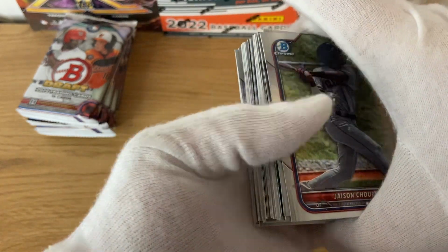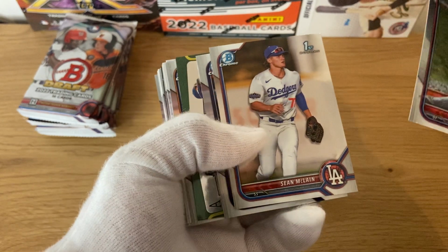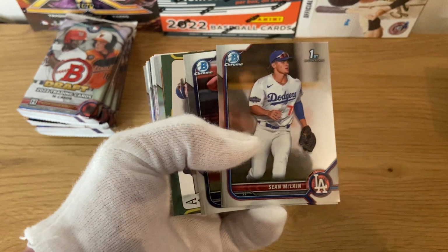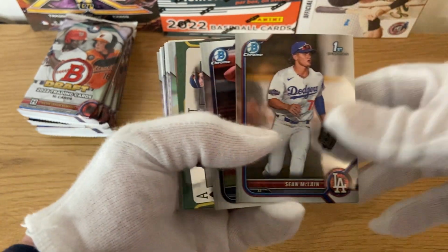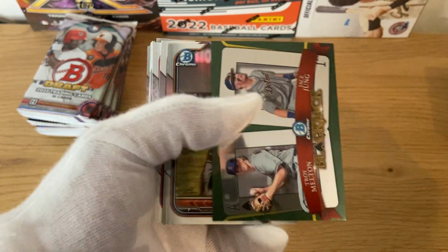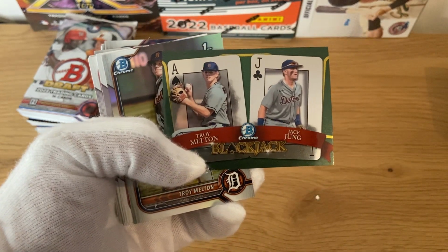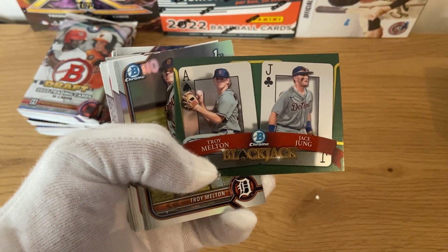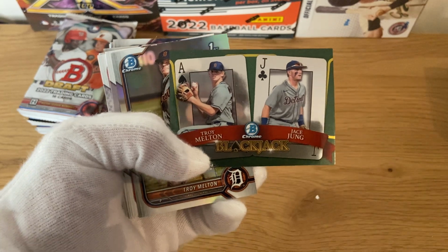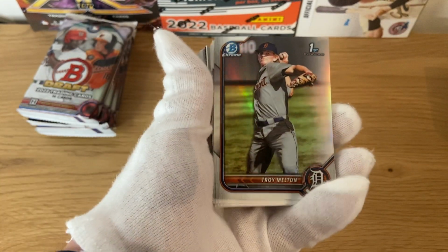So Jason Chourio, brother of Jackson Chourio, another top prospect there on the Indians. Sean McClain, first Bowman. Josh Kasevich, another first Bowman. This is one of the inserts, Blackjack. We got Troy Melton and Jace Young. Jace Young is also one of the top prospects on this set. And here we got Troy Melton.